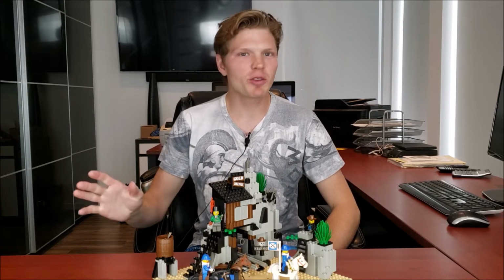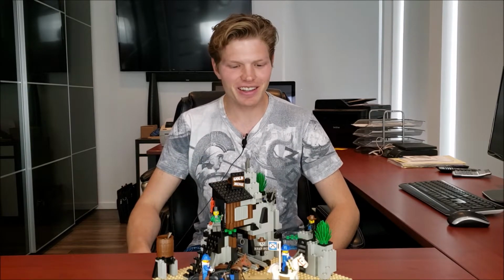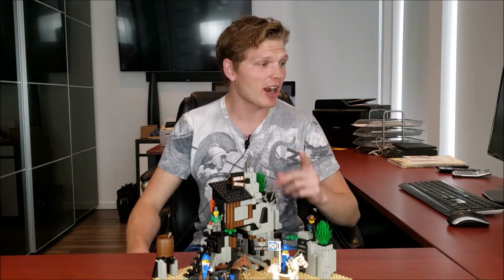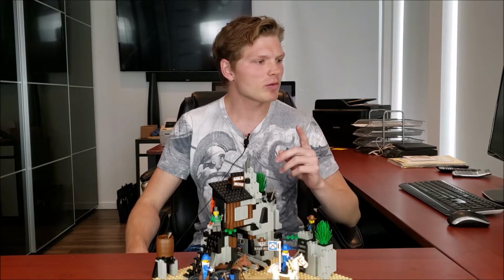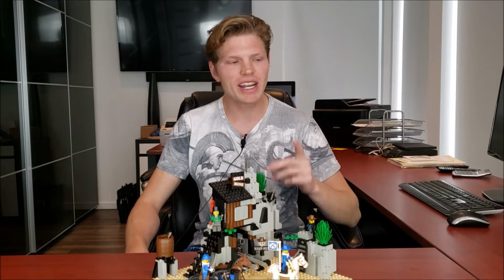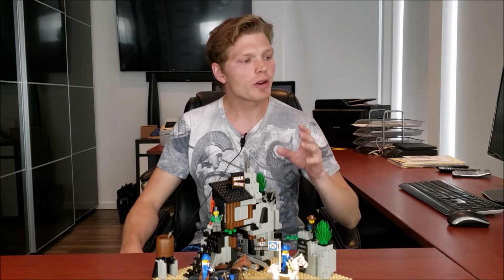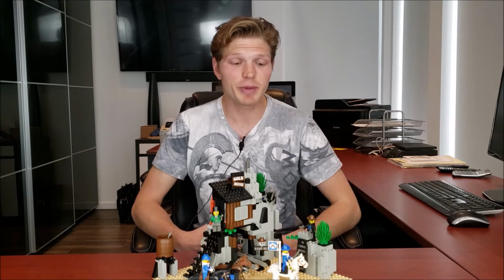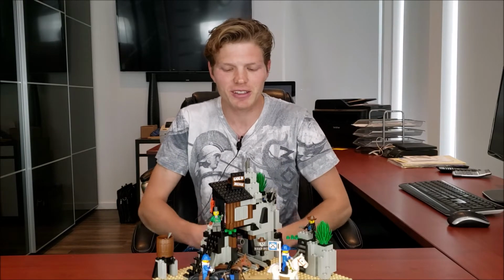Honestly, we're going again with the Western theme, and this set's fantastic. The set we're going to be looking at is the Bandits Secret Hideout. That set, 6761, came out in 1996, had 250 pieces, 5 minifigs, and retailed for 40 US, which back in the day was actually quite expensive.